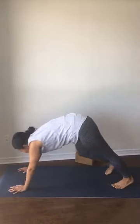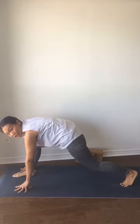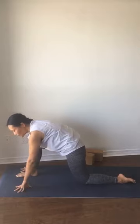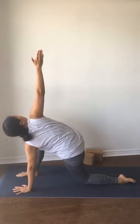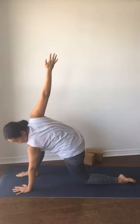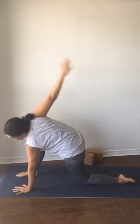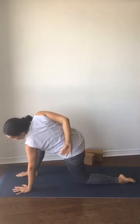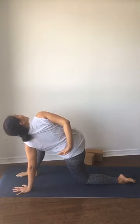Let's inhale and step the left foot forward between the hands. Come to a lunge. On your exhale, that right knee comes down to the ground and you plant your right hand on your mat. Turn to the left side, bring the left arm up. On your inhale, really reaching, coming into your twist. On your exhale, maybe you keep the hands here or maybe you bring the hand behind you and open your chest. Holding here, inhale.